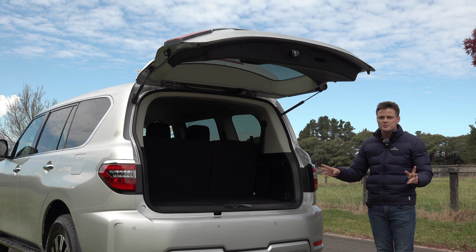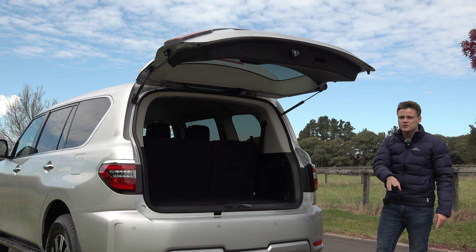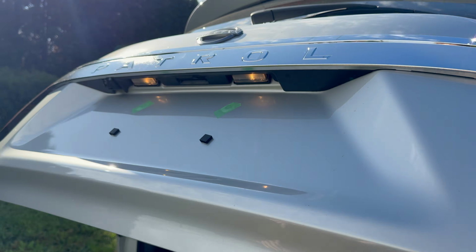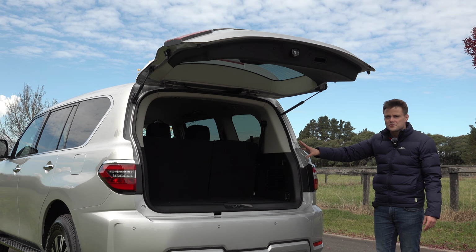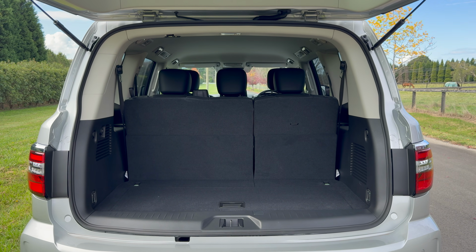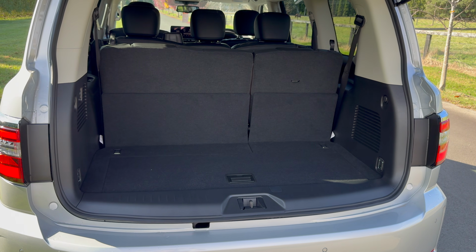Let's now talk about boot space. So the TI gets a manual operated tailgate, but if you step up to the TI L and the Warrior, both versions get an electric powered tailgate. But as you can see, compared to a Toyota Land Cruiser 300 series, you do have more space back here, and I reckon there is enough room for 2 carry-on suitcases with the third row in place.